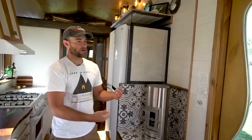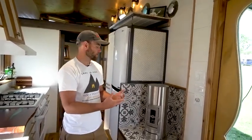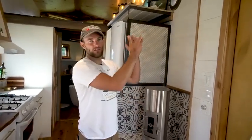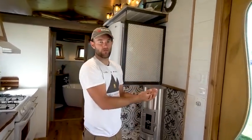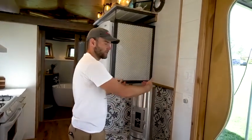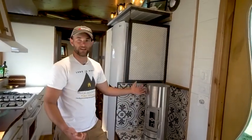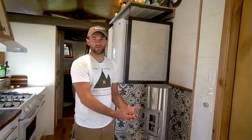It has secondary combustion. A lot of times with a wood stove, you burn the wood and the gas just goes straight up the flue, and there's still a lot of energy that can be captured from that. This thing will take that secondary gas and ignite it, to get as many joules and watts out of that wood as it possibly can.